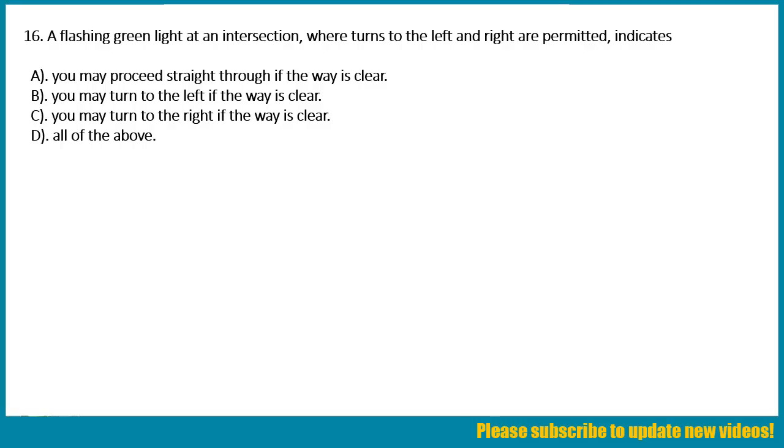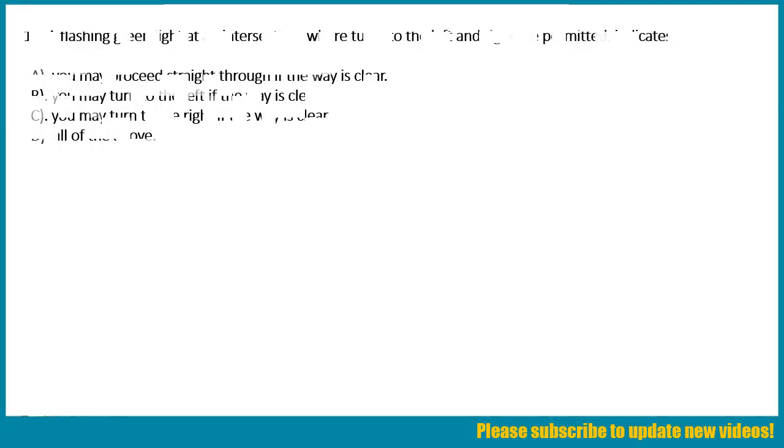Question 16. A flashing green light at an intersection, where turns to the left and right are permitted, indicates: A. You may proceed straight through if the way is clear. B. You may turn to the left if the way is clear. C. You may turn to the right if the way is clear. D. All of the above. Question 16. Answer D. All of the above.